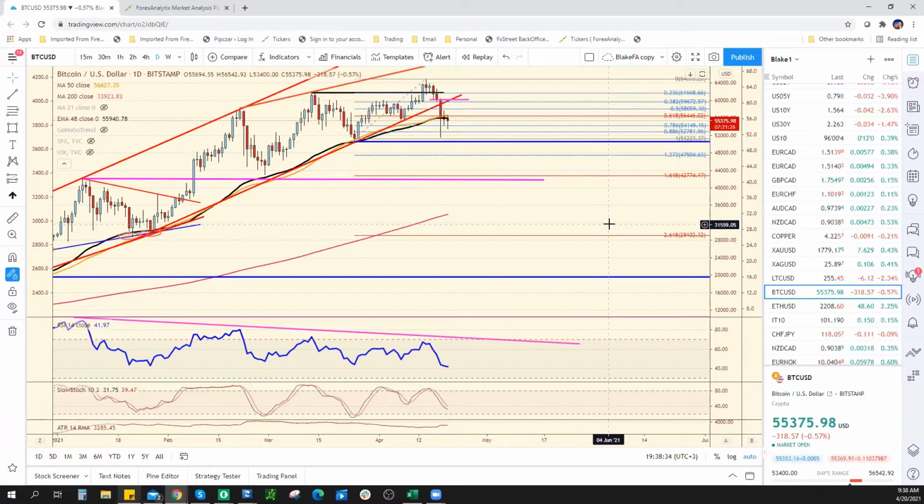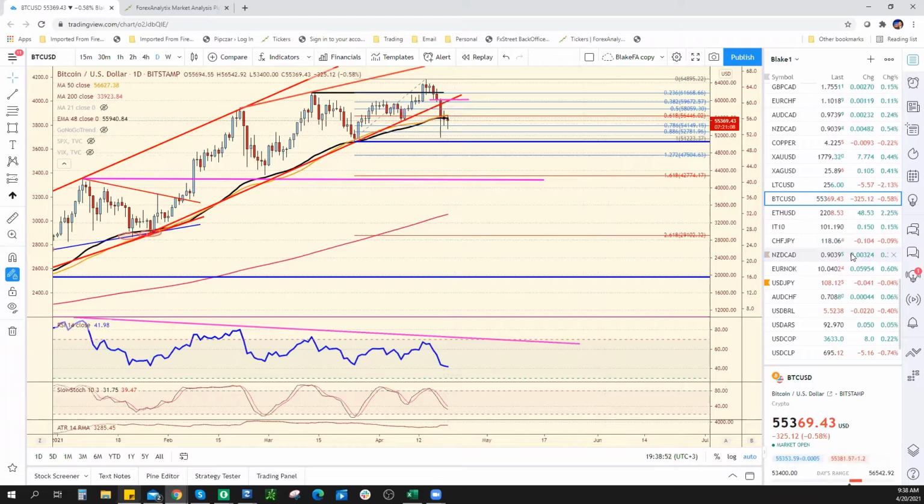And let's not forget that with Bitcoin, I've seen it active when no one else is looking at it. Everybody is kind of done for the day, they go home, they're finished, and then all of a sudden Bitcoin starts moving. So we should be watching it in Asia and when the market is fairly quiet.